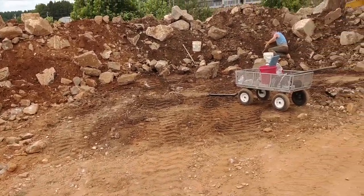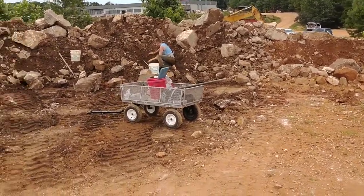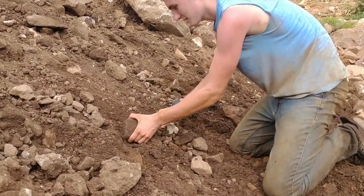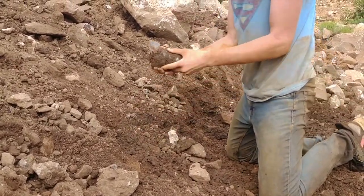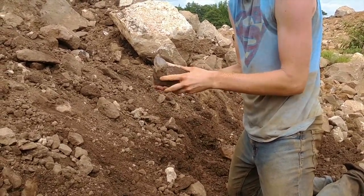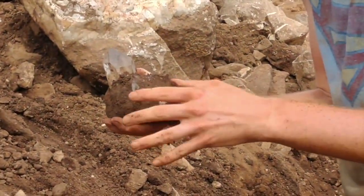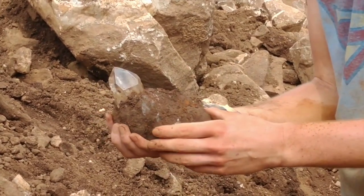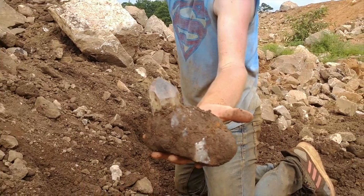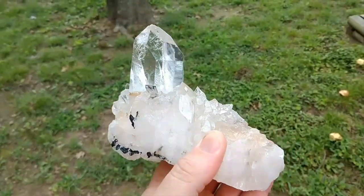While waiting on the trucks to dump some fresh loads, we thought we'd check out some of the old tailings piles. Hey Dad, look at this. I got it just out of the cluster. Yowza! There's a bunch of crystals in there. This is a whole nice cluster right here. My goodness, boy. Here's that same cluster cleaned up a little bit.